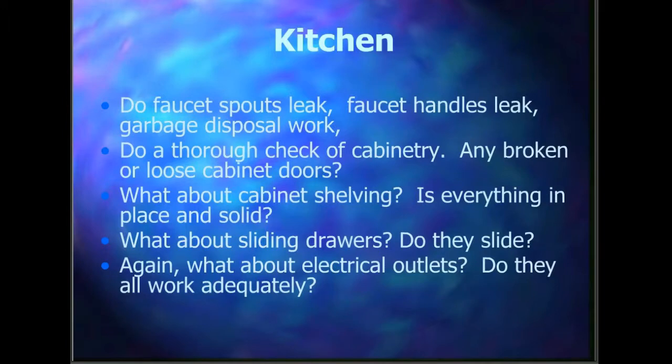What about your garbage disposal? Do a thorough check of cabinetry. Any broken or loose cabinet doors? What about the shelving? Is everything in place and solid?